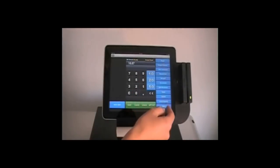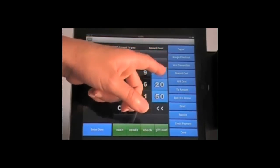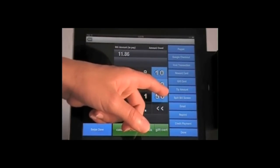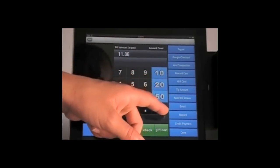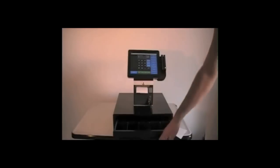Now, as you can see, there's lots of different options to pay. You can pay via PayPal, Google Checkout. You can use reward card, gift card, and you can split the bill on this. It's very easy. You can email receipt. Say this person paid with cash, $20, and a cash drawer pops out.